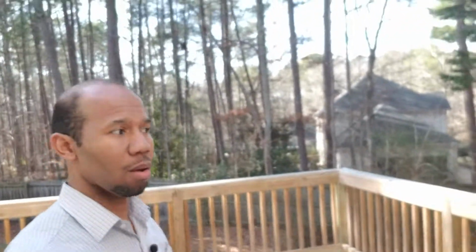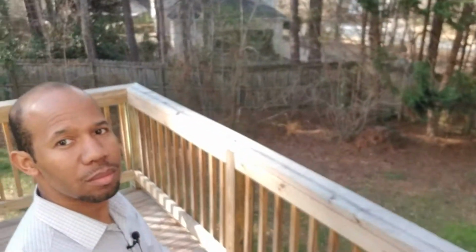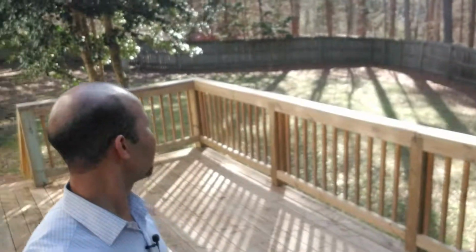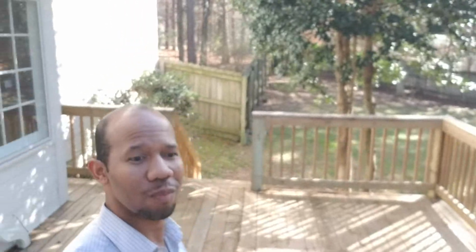The deck is brand new, and the backyard. Look at all of this space. You can have a major event back here, so it's just a really nice home. Feel free to come to the next open house, and look forward to showing the rest of the house to you when you get here.